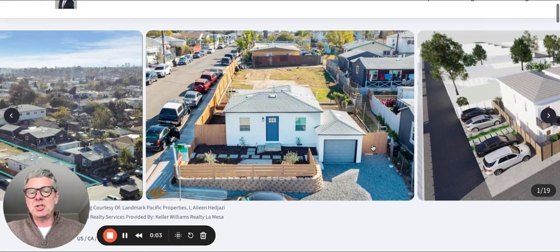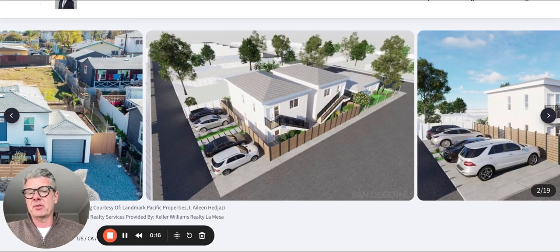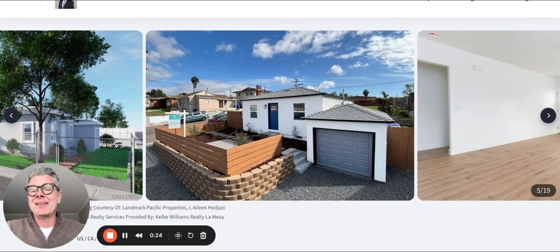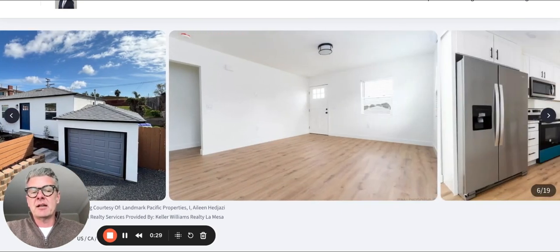This one is in 92105, and what they're really pitching on this one is the fact that you can add units into the back. So if you wanted to add some units to this already remodeled house, this is a 2-bedroom, 1-bath over on Rex Avenue. This is showing you the potential of what can be done in the backyard. But regardless, even if you never did that, this house is absolutely charming. 2-bedroom, 1-bath with this garage.